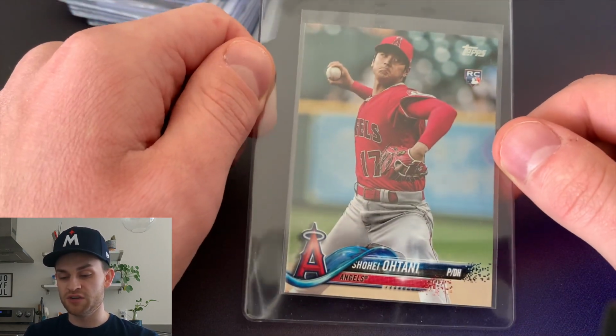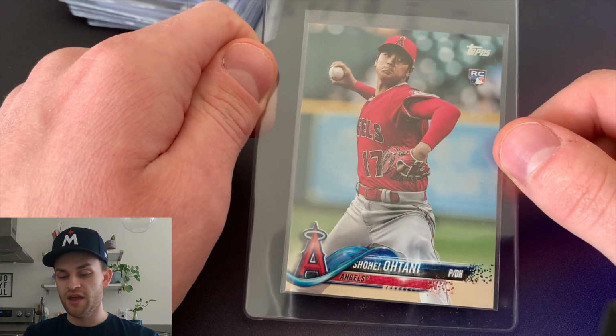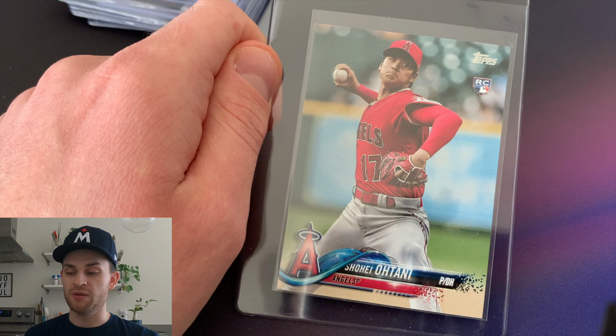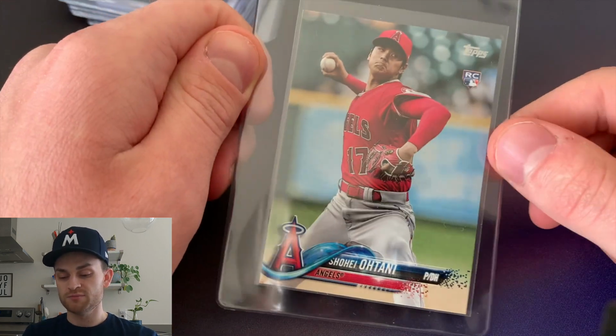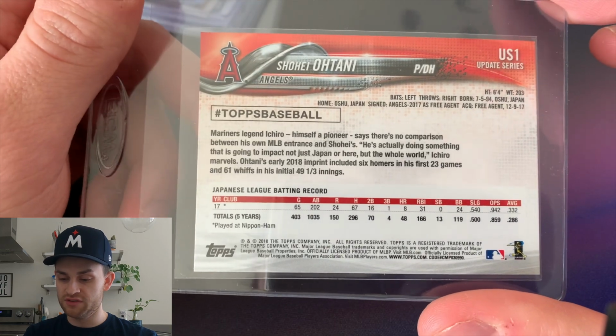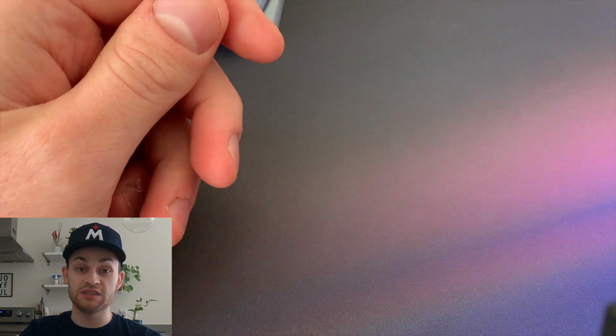But next up, we got another Ohtani rookie. This is the Update series. I think this one's one of his coolest rookies. He's got the batting and the pitching one from the Update series, and then that Series 2 one we just showed. But this is a really cool one. Another one that I would love to see get a 10, and we will see in the coming weeks, I guess.